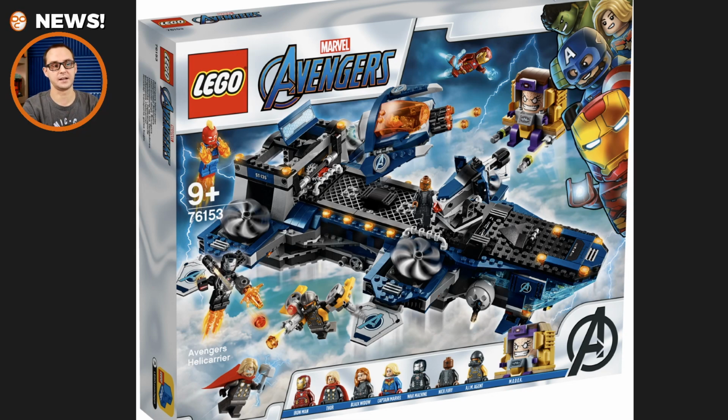Again, it's a playable helicarrier. First time ever we're getting a playable helicarrier, so you know, the first one's the UCS set basically. This one has a whopping 1, 2, 3, 4, 5, 6, 7 minifigures plus MODOK. So great selection here. I think it's actually going to look pretty good as a display piece. It has some weird features that we're going to go through in a second. But as a comprehensive set, as a playset for kiddos and teenagers and even adults alike, I think this one might be a good seller.